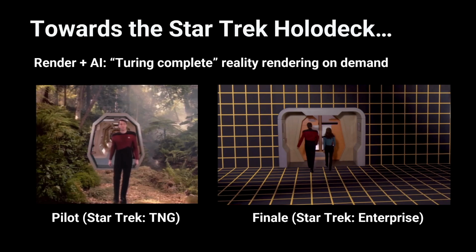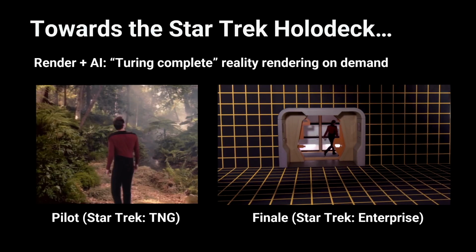Now, the one thing that the holodeck from Star Trek does present is, are you seeing something that's real, or are you seeing something that is actually simulated? And it's not just the visuals. This is an interesting case study.